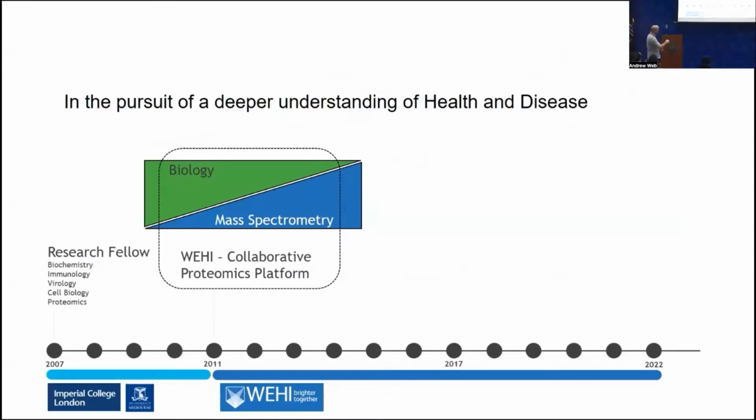My background is primarily in biochemistry. I was always a technological person working in a biochemistry lab. I did a postdoc in immunology and virology at WEHI, and I've been a lot more exposed to cell biology and proteomics since. From 2007, I did a postdoc at Imperial College for 3 years. And in 2011, I was recruited to the Institute as a senior postdoc.